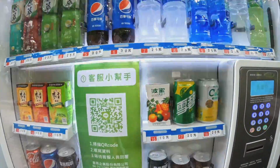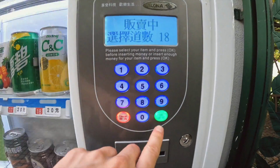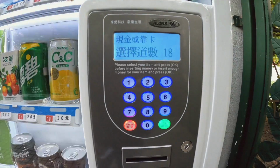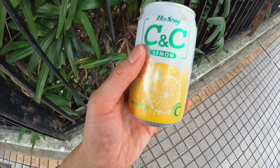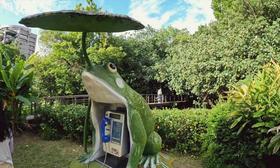Whoa. It's pretty gnarly with all the flashing. See them in. Oh yeah. Fantastic.